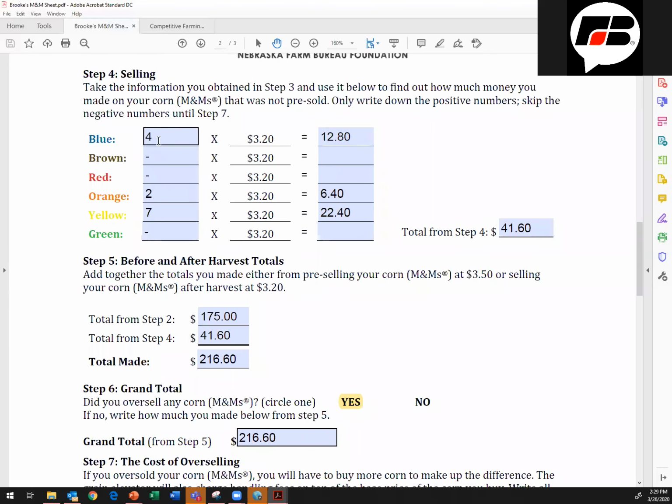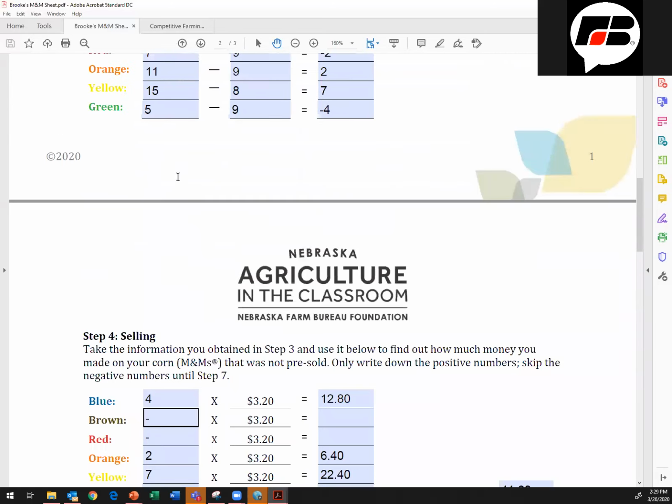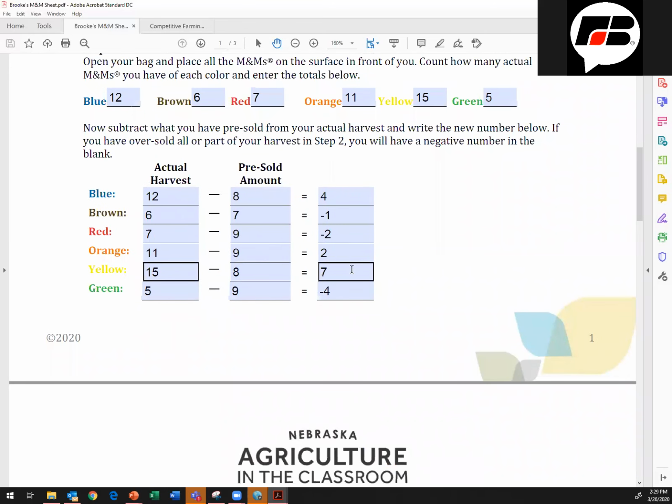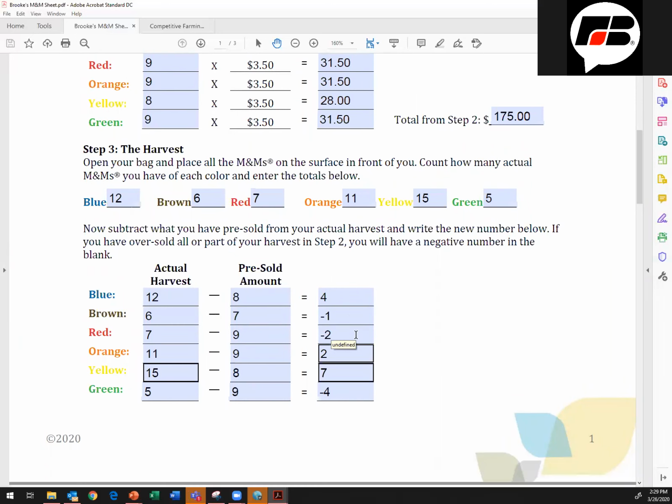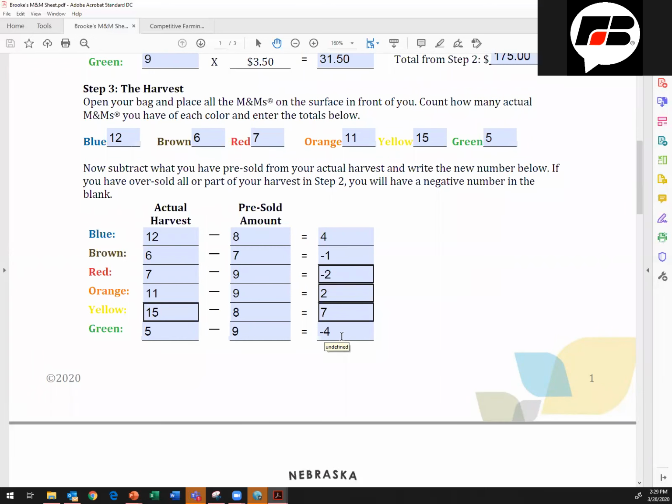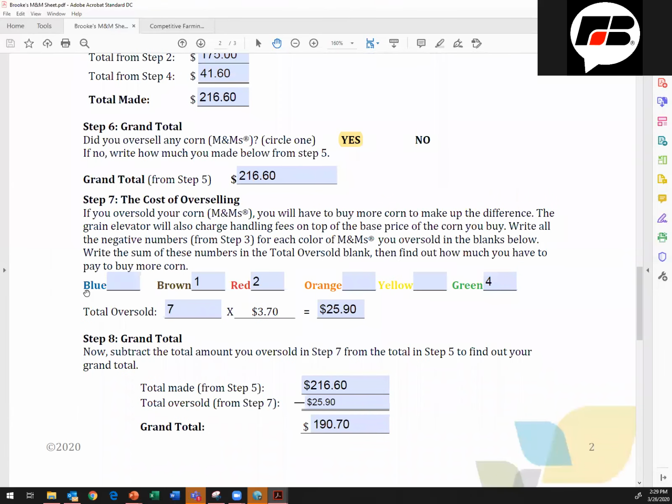If we go back up here to step 3, the harvest, I had to put a -1 for brown, a -2 for red, and a -4 for green. These numbers right here that are negative will be transferred into these blanks down here. So I oversold 1 brown M&M, 2 red M&Ms, and 4 green M&Ms. Add all of your M&Ms up from this row right here and place it right here.